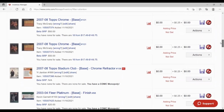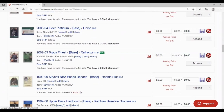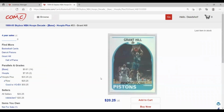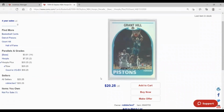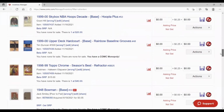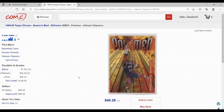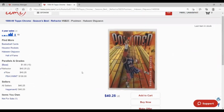So then we've got more monopolies here, more monopolies, more monopolies. There's one of these on here at $20. So I'm kind of stuck in that range if I want to move this card on here, but that's okay. And then the Duncan, there's a monopoly on that. This Hakeem, that was the last one out of the batch that I had. That one's listed at 40. So I'll probably go a little bit below that.